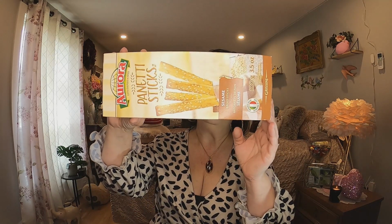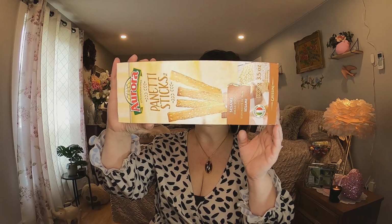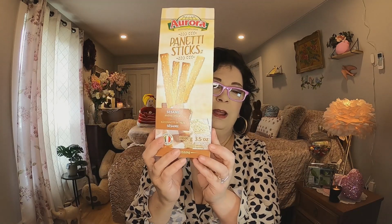And then I also picked these up for my oldest daughter, but we are going to try them today. We're going to have a snip and see if we like them. And they're the sesame bread sticks from Aurora and made in Italy. Oops, sorry, holding it the wrong way. But yeah, I thought we'd try those. And we'll give her the rest of them. She absolutely loves a breadstick.